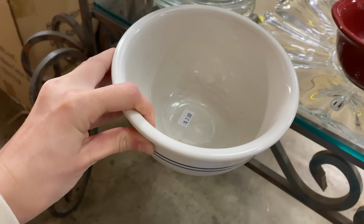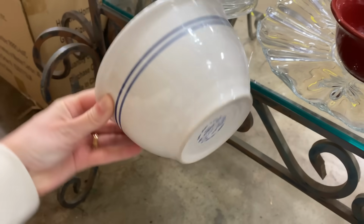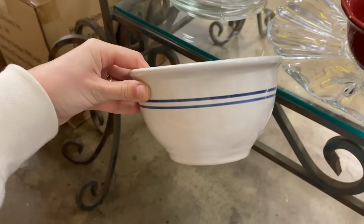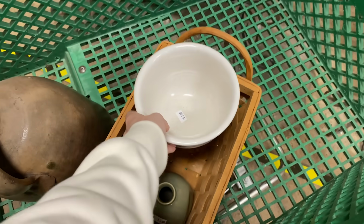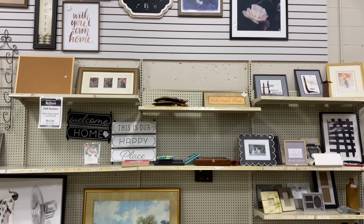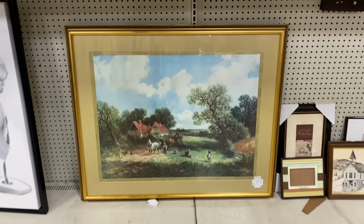Also, this cute little bowl. I am just finding things all over this section. There's only one of these bowls, but to me, this looks like the perfect bowl for holding strawberries. It just feels like summer. I think it has to do with that blue stripe. It's a classic bowl that I definitely need in my kitchen.